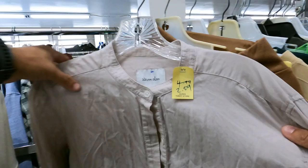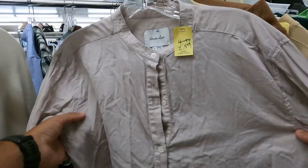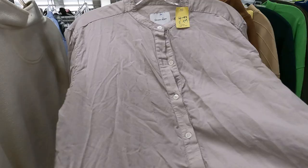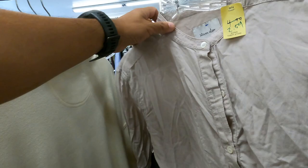Steven Allen, Made in USA. This just has fancy clothing company written all over it. It's wrinkly, which is probably why it's still here, but unless it's damaged somewhere, it's coming with us. Yeah, we can iron this out. Perfect. And they had dropped the price, so it's been here a while. Nice brand to keep an eye out for, though.